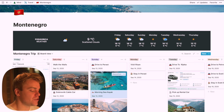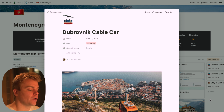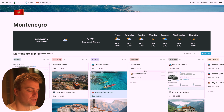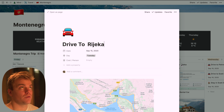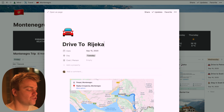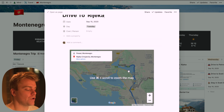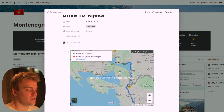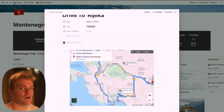We can actually look into each of these cards and you can see I put an image in here, which means it's going to show on the front. You can also do some clever stuff, like for the different drives, because this was planned to be a road trip, I've just put in a Google Maps embed on how long it's going to take from one place to the next. The reason I did this was not because on the day I'm going to use this to get to the place. Obviously, you're just going to use your phone and open up Google Maps. It's more for the planning, to see at each stage how long this is going to take.